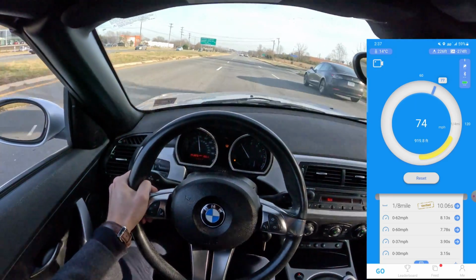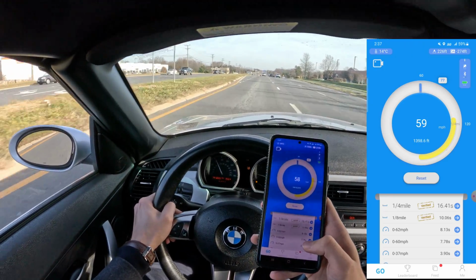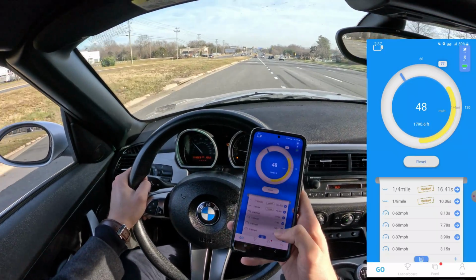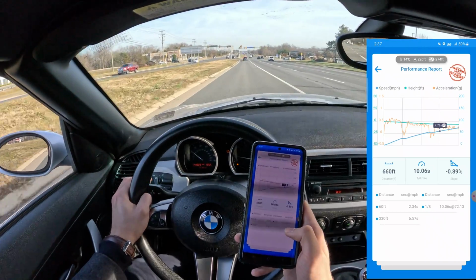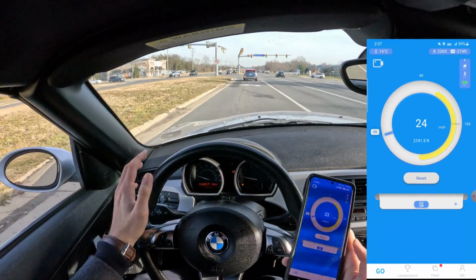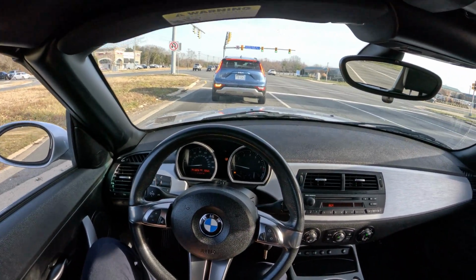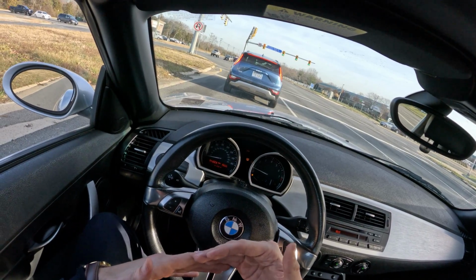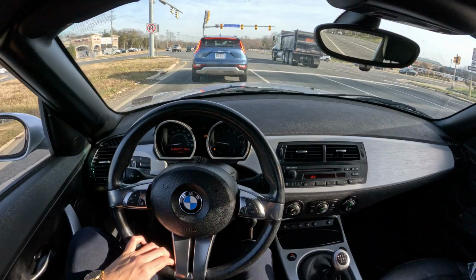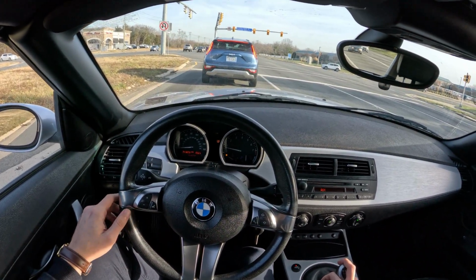All right, see what we got. And this time we did worse. We did 7.78 seconds. So this time I wasn't as good as the first time. And then the 1/8 mile came at 10.06 at 72.13. Of course, I could have done somewhat better. You know, uphill I did a 7.1. So probably with the right amount of RPMs and trying to not wheel spin, a 6.5 would be doable here. And it traps over 72 miles an hour, which is good. So very, very good times.